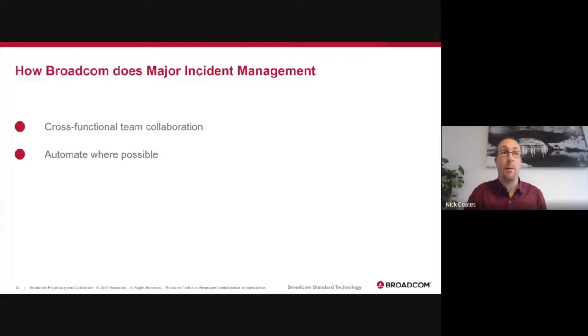We're also primarily looking at automating where possible, because the organization is so huge, and also because with major incidents the key driver is to restore service as quickly as possible. So using automation is a key driver for us when we're going through our major incident management strategy.